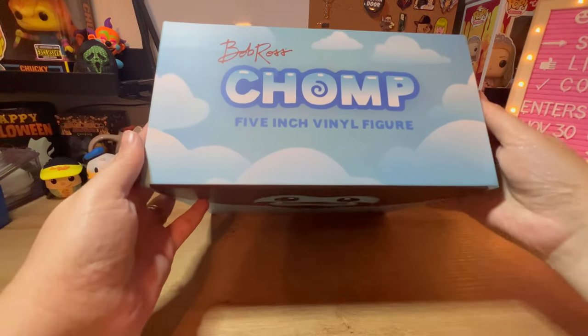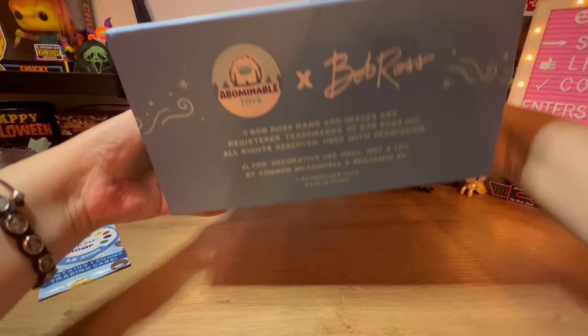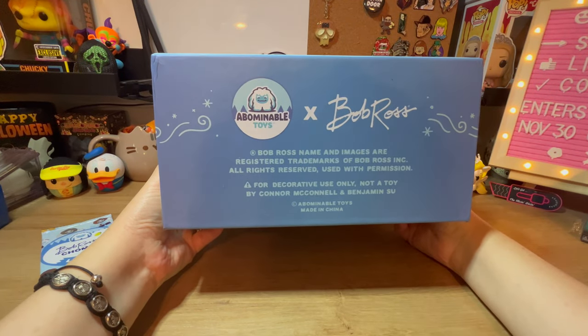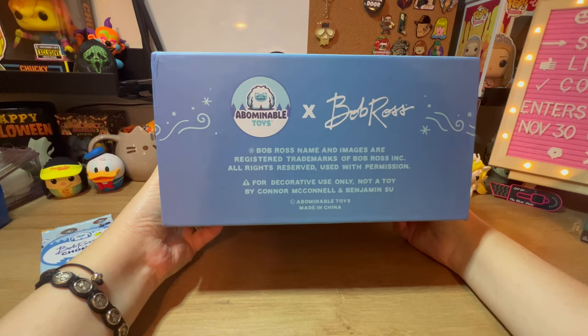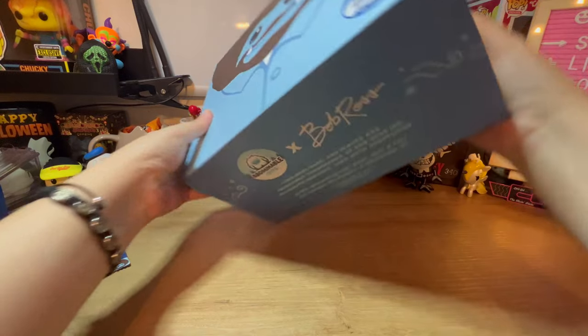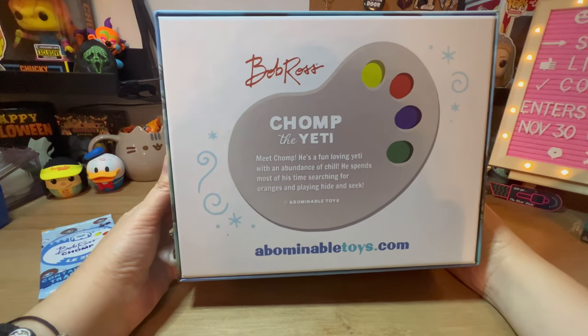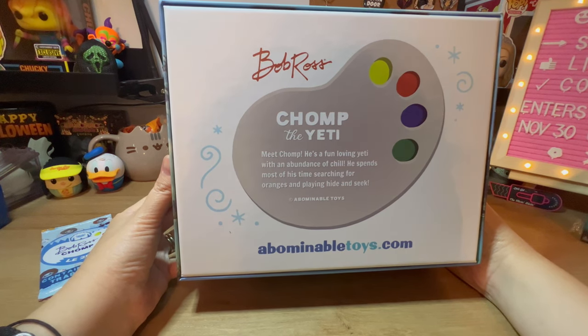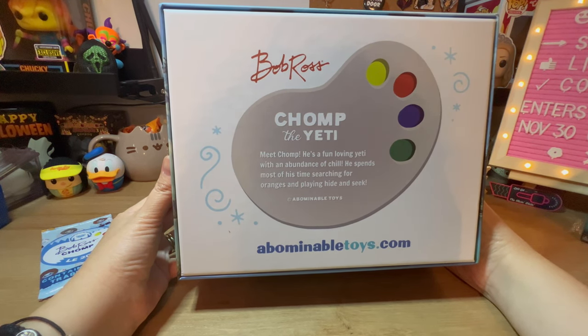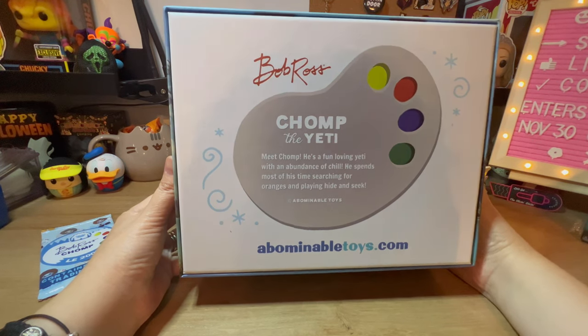Let's see here. Bob Ross Chomp, 5-inch vinyl figure. Let's see what's at the bottom. You know me, I check everything. Let you know, this is not a toy. Decorative use only. Let's see here, what else do we have? Let's go ahead and look at the back. And that's what we saw at the very beginning. Meet Chomp, he's a fun-loving Yeti with an abundance of chill. He spends most of his time searching for oranges and playing hide-and-seek.